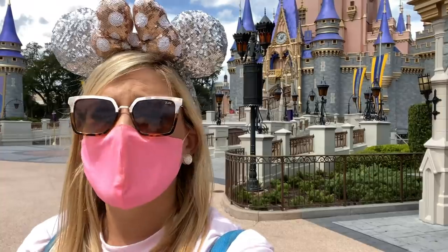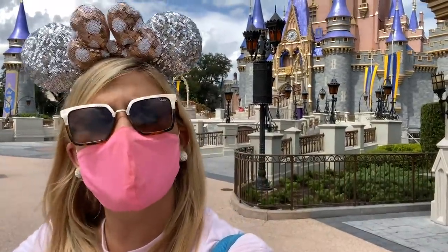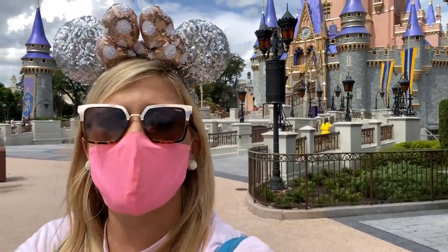Now, two very popular character dining locations have reopened their doors, but things look a little bit different. I am headed to Cinderella's Royal Table here at Magic Kingdom, as well as Hollywood and Vine over at Disney's Hollywood Studios, to show you what those modified character meals look like and help you decide, is it still worth it? Is it something you want to do on your Disney vacation? I hope you're ready. I hope you're excited. We're headed in the castle, y'all.